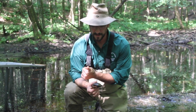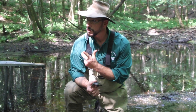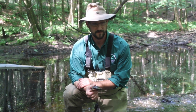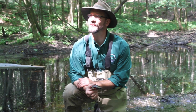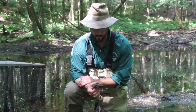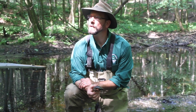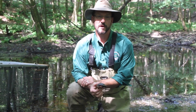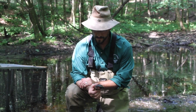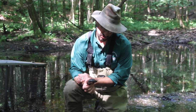So over-collection for the pet trade, habitat destruction, and roadway mortality is another big one that we unfortunately almost witnessed a few minutes ago out on the park road. So that's a big one, roadway mortality. What else? Mesopredators, of course. The raccoons, and predation on nests and eating eggs and things like that. So those are the big issues with these.